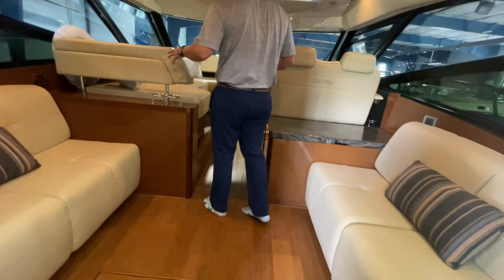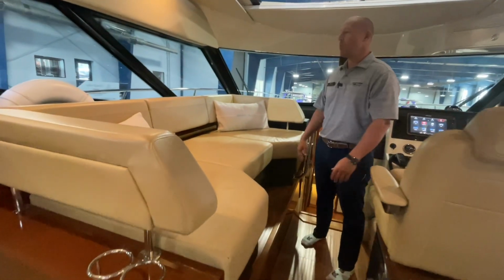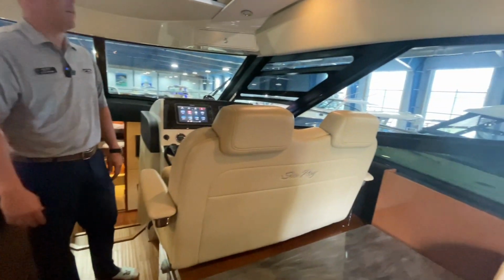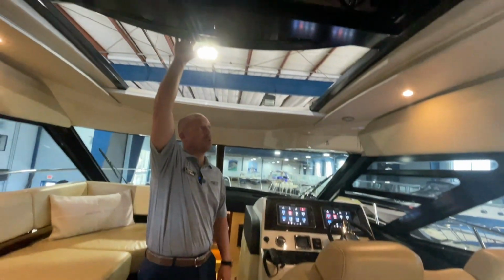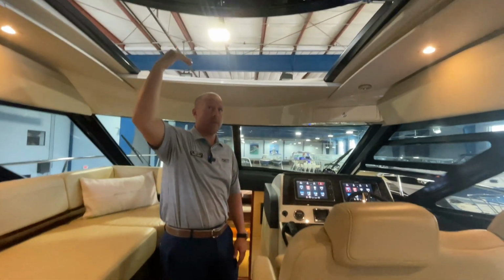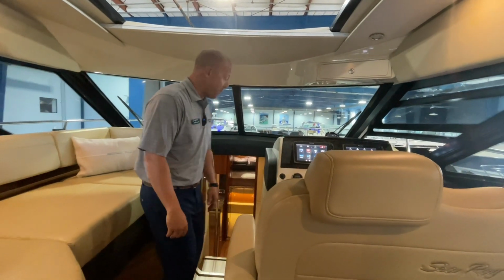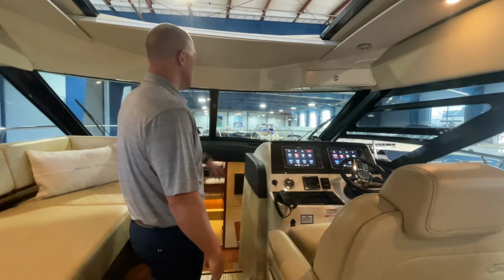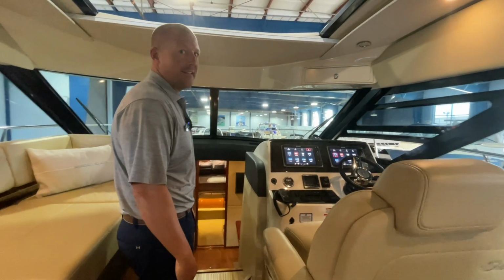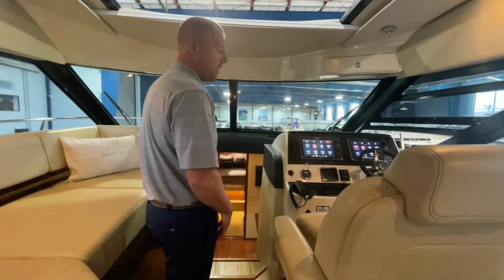We do have a very large port side lounger here. 2-3 people comfortably facing the captain while you're underway. Very nice large sunroof here, which again we did tint. You also do have the optional cover on it as well. The big thing about this boat is the open atrium style down to the lower salon. Really kind of opens up the boat so it's not so dark down there.